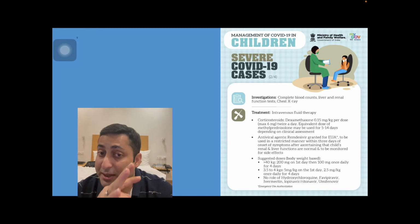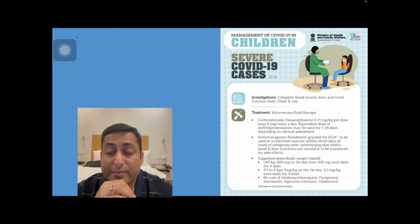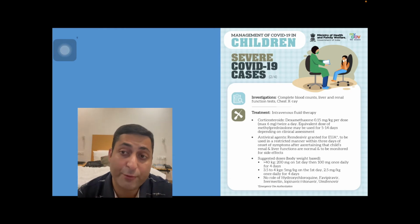Maximum 6 mg in a day should be given. Equivalent dose of methylprednisolone may be required for 5 to 14 days depending on the clinical assessment.